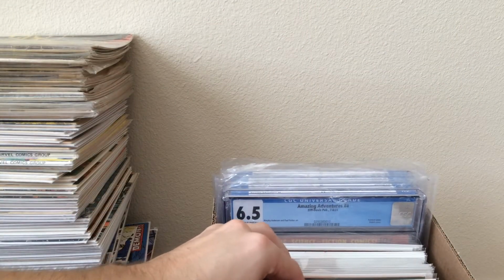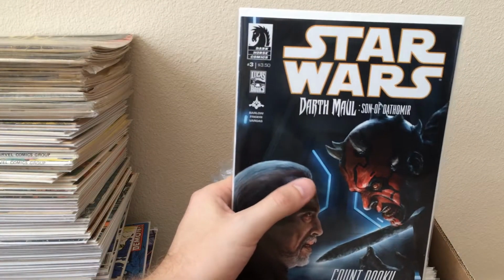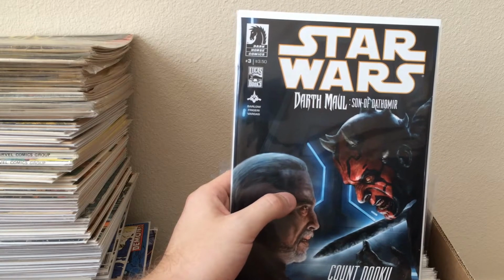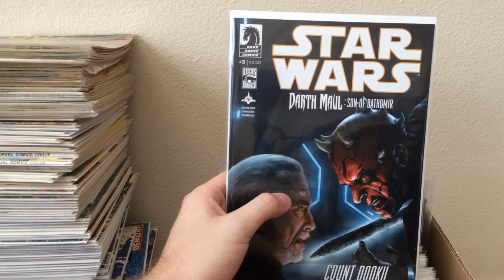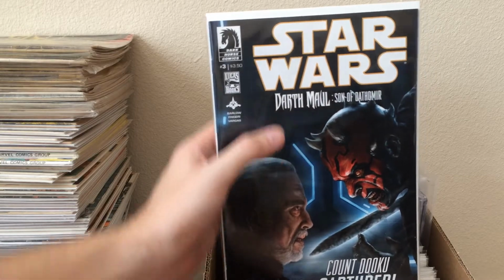Yeah, so like I said, I found a whole bunch of these sitting around my collection, but I also went to a store and went through their modern boxes, and they had a whole bunch of number 3 and number 4, so I picked them up for cover price, which was awesome.